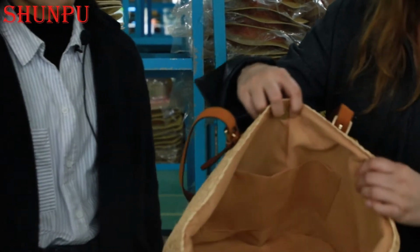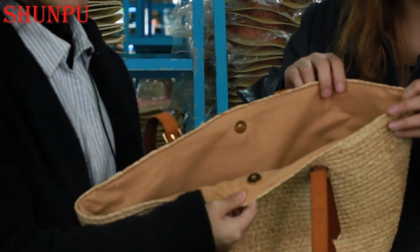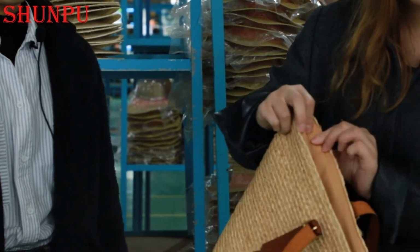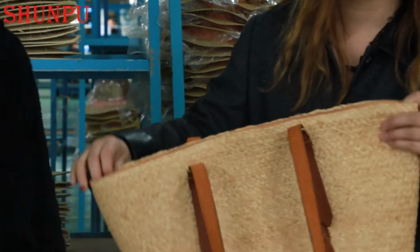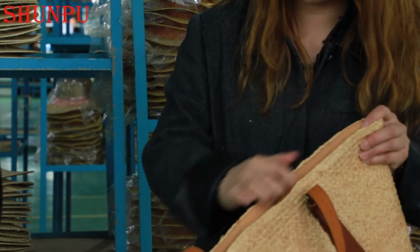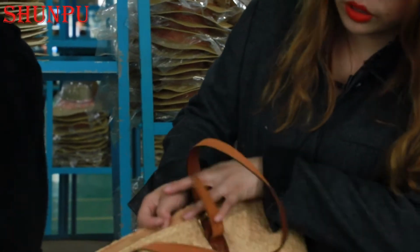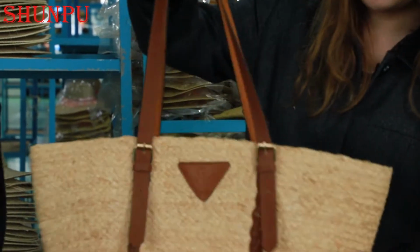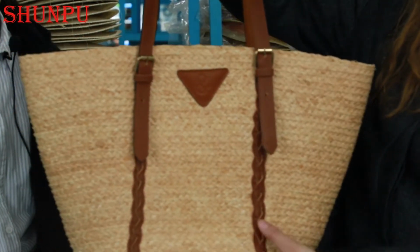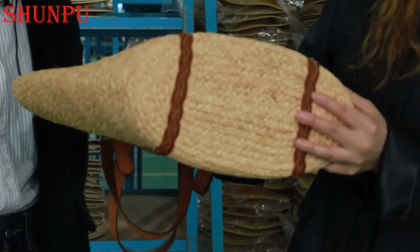And look, this is the inside. There is no zipper, but it has a magnetic snap. Yes, yes. And if you want to use a zipper to close this bag, we can also put the zipper at this place. And look, this is the front of this bag, and this is the back, and this is the bottom.